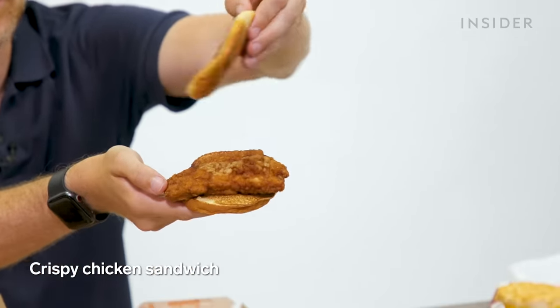We also have ranch, chipotle southwest, marinara sauce, sweet onion sauce, and MVP Parmesan. The most valuable Parmesan, apparently. I was surprised to learn that the Japanese Subway doesn't have cookies. The cookies are actually pretty good. In the US, you can get a chocolate chip cookie, an oatmeal raisin cookie, a raspberry cheesecake cookie, and a white chip macadamia nut cookie.